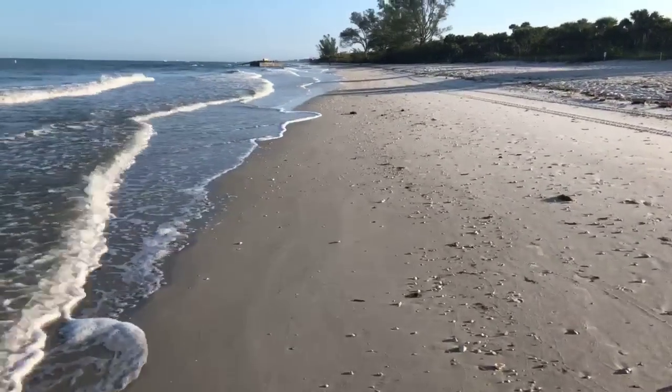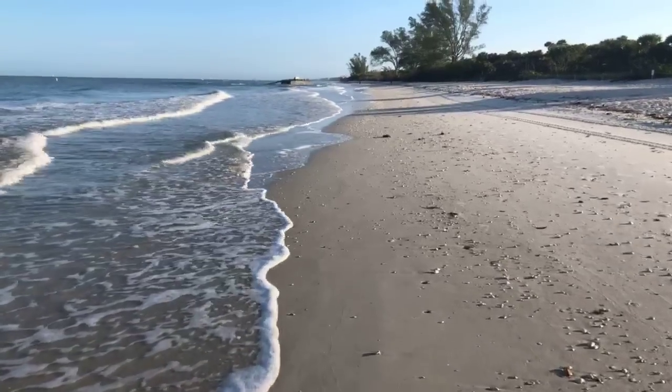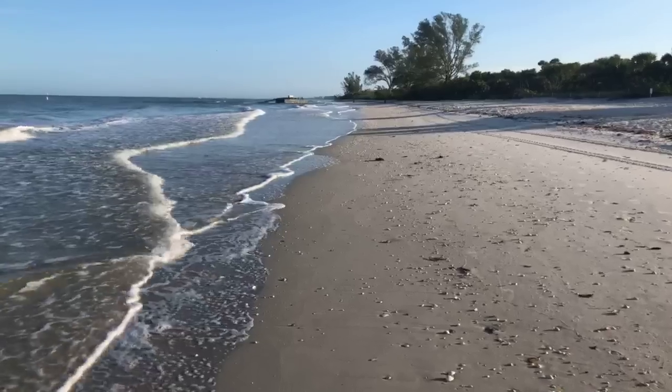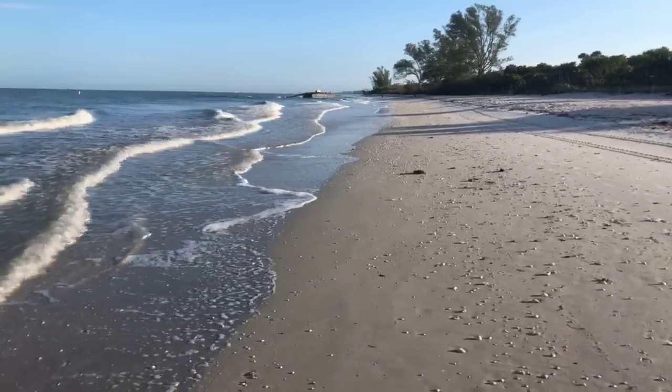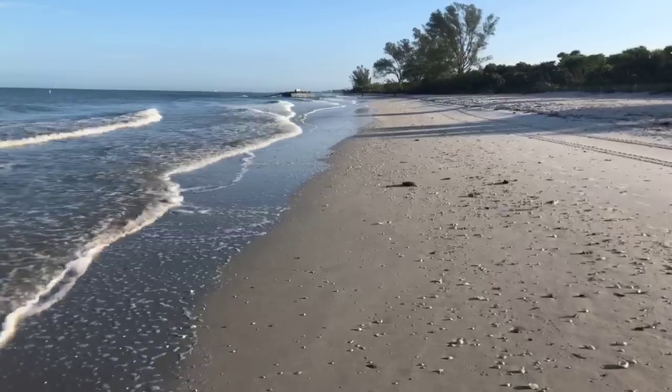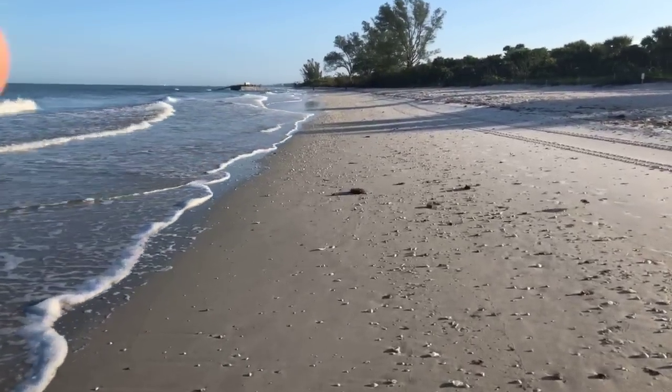See Roy standing up there by the barge. It's not running right now. I'm sure he'll tell us all about it when we get up there.